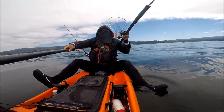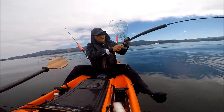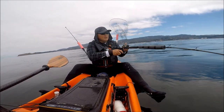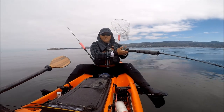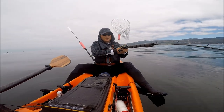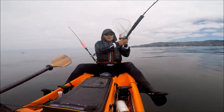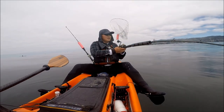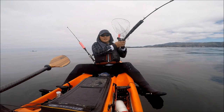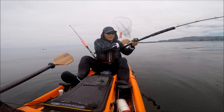Oh, there's something on. I got something on the jacksmelt. It's got a little bit of weight to it. Probably a lingcod. I don't know. No death roll yet, no running. But it's got a little bit of weight to it. Let's see what it is. Oh, it's a halibut.